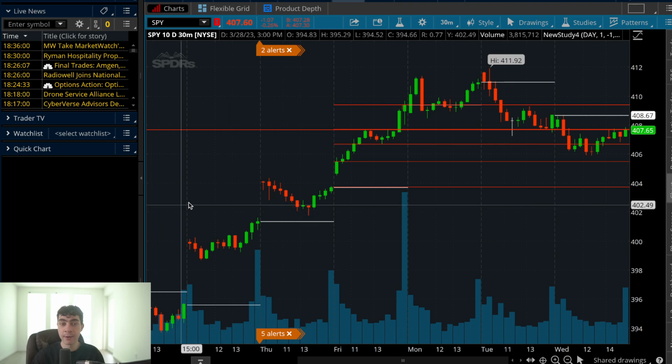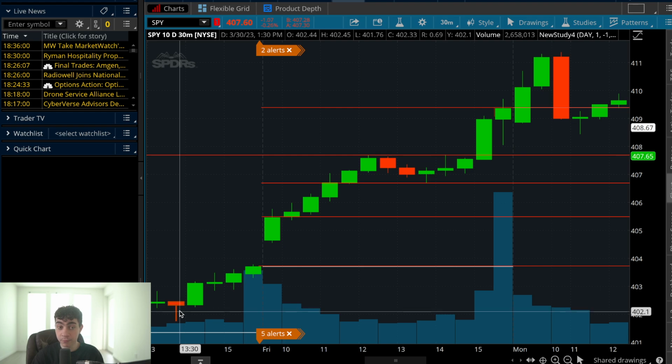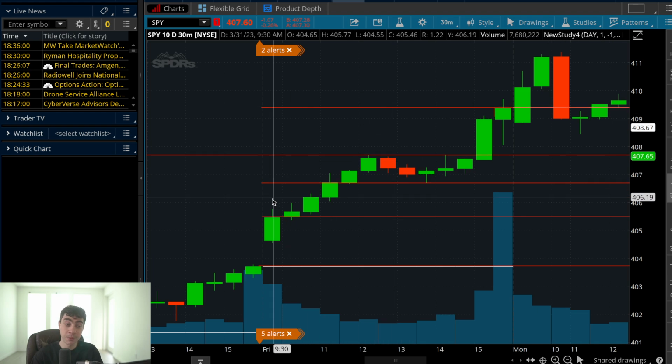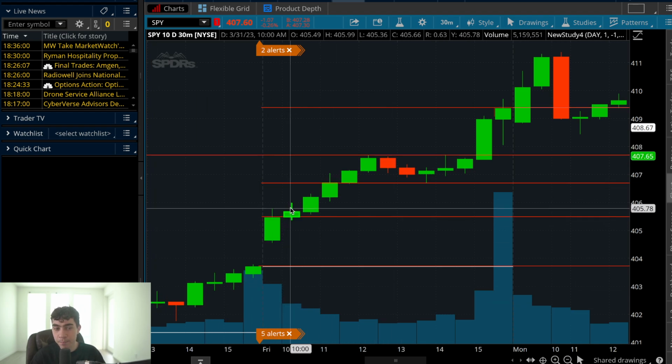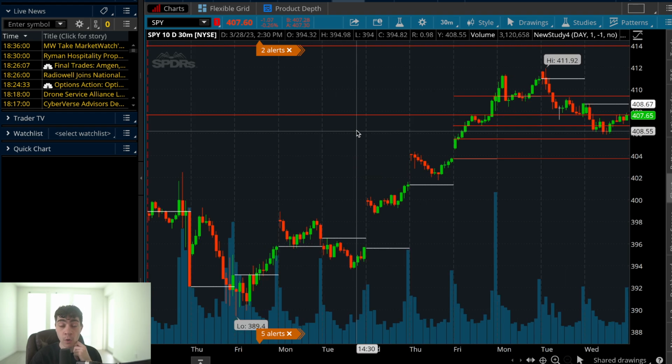Look at this, folks. If you were to use bearish confirmation on the 30-minute chart, you wouldn't have been in puts from 402 all the way to like 411. You would have avoided puts. But most people didn't use bearish confirmations on the 30-minute chart. They went short into bullish 30-minute candlesticks, did not use proper confirmations. So always remember these things.